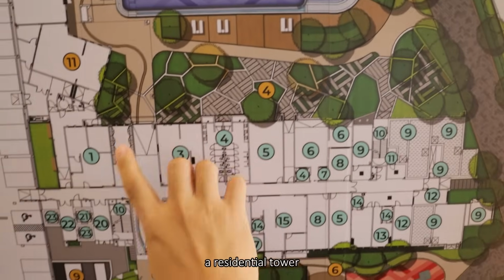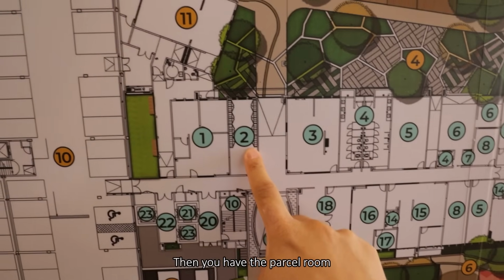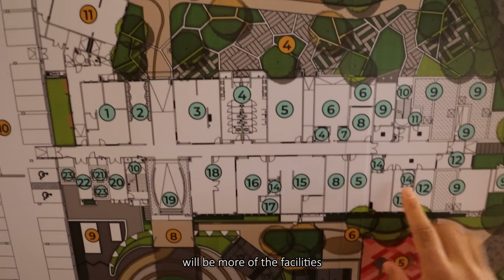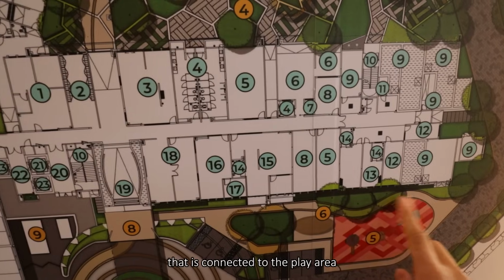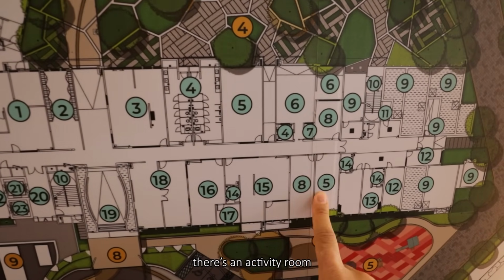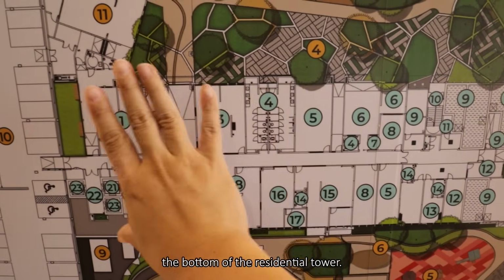Then under the residential tower is what you have here. This will be the drop off. Then you have the parcel room on this side. You will have the communal kitchen. Then on this side will be more of the facilities that is connected to the play area, where you have the children playroom, the library, then some activity rooms and things like that, all within the bottom of the residential tower.